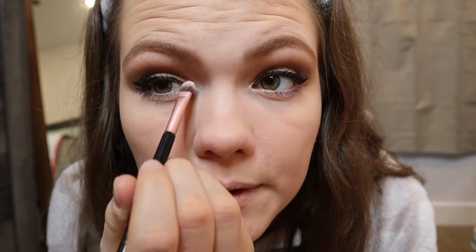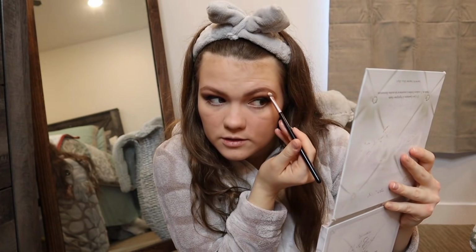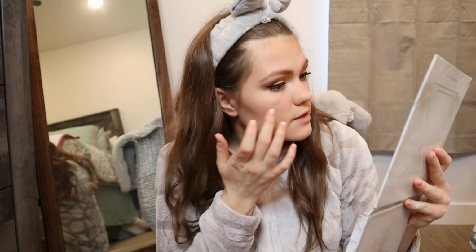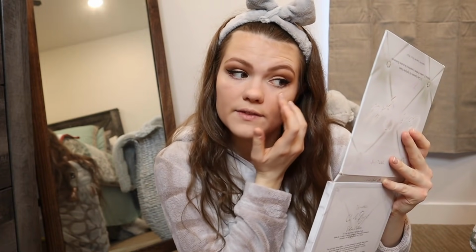I'm using the camera viewfinder as a mirror right now. So I also put it on my brow bone, just to highlight the outer edges. And then I go in with my finger and I just swipe it right here and do a little swipey right here. I'm gonna have this highlighter forever. It's gonna last me ages.